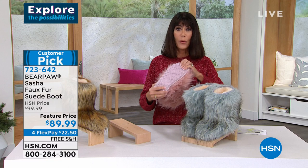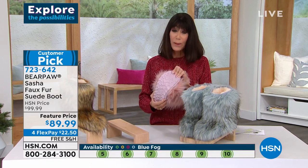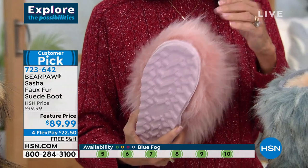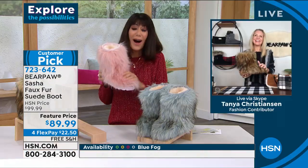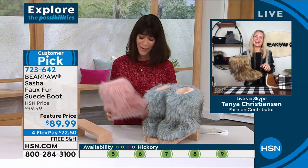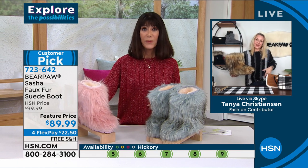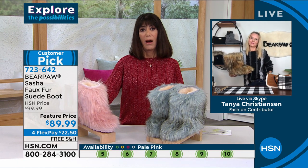But once more, we always like to show you, I mean, look at how you can bend these. And that's important because it moves with you every single step you take. Gorgeous, Tanya. They look so stinking cute on you. They really do. And that pink, if you like your grays, I would put that pink boot on with my gray sweater and a pair of denim.